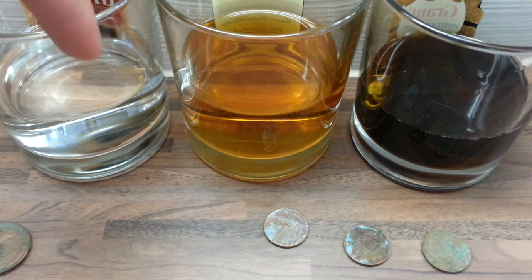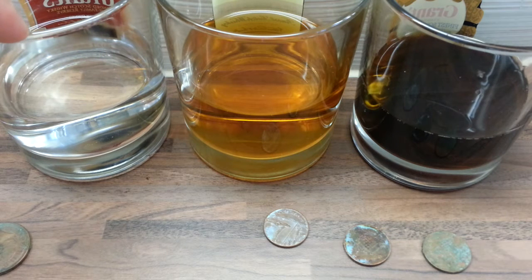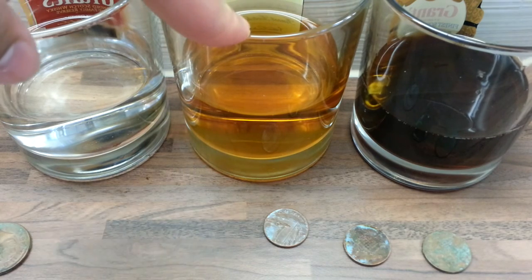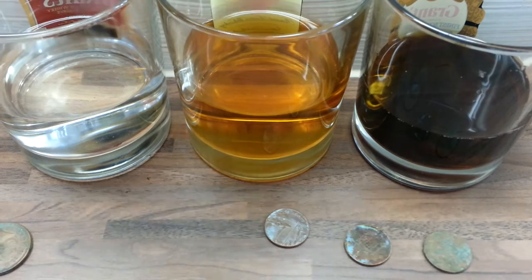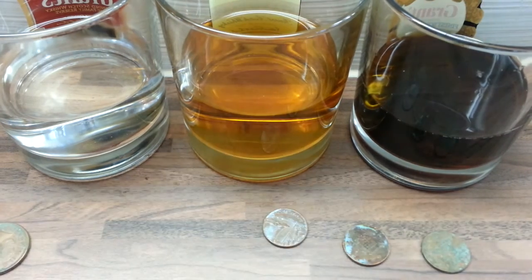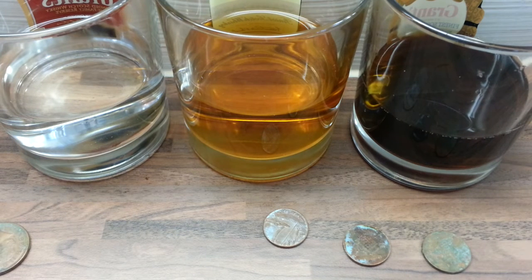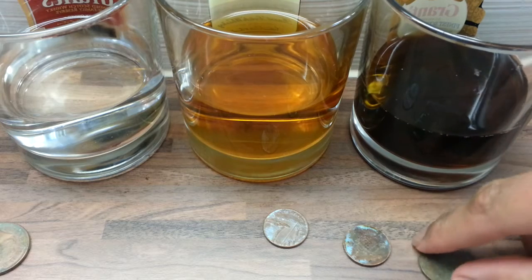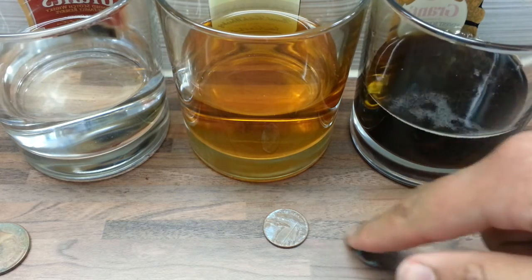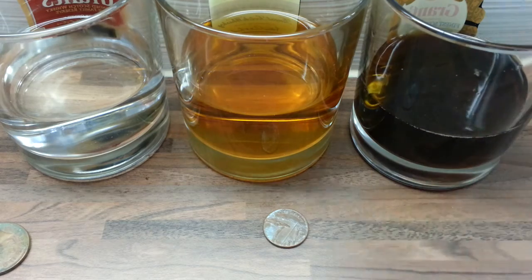Here, we have the distilled vinegar, that's the acetic acid. Here, we have the apple juice, which is a combination of malic and citric acid. And here, we have the Coca-Cola. This is full sugar Coca-Cola and has a regular amount of phosphoric acid that you'd find in any bottle of Coca-Cola. So, we'll now put 1 dirty penny in each of the 3 fluids.